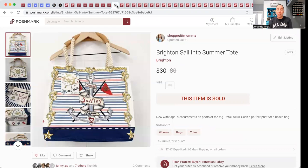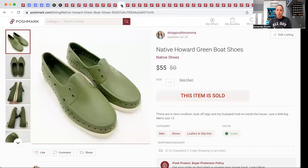This Brighton Sail into Summer tote bag was new with the tags. It sold for $30 and it came out of a ThredUp fun box, but like 2 years ago. So took a while, but $3 into 30, not too shabby. These Natives Howard green boat shoes, I've never seen this style of Natives before. I actually picked these up on Swap.com for my husband, and they were too big. So Natives don't come in half sizes, and both of us kind of fall in that half size range. So ended up selling them for $55.